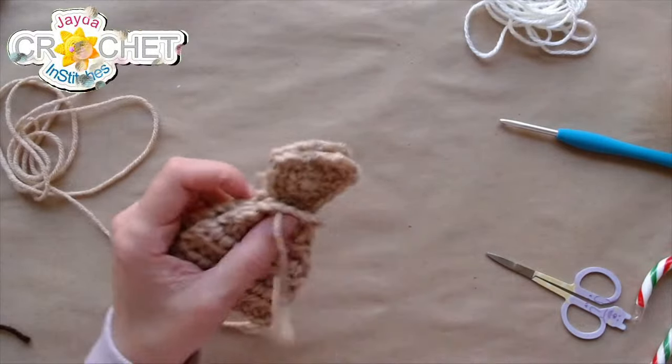Fasten off, and I will pull those tails into the head of our, so I'm going to make sure they're both nice and tight. I love it when something works out. All right, I'm going to pull them both back underneath that joined slip stitch, and then I'm going to pull these little tails into the head of the reindeer.